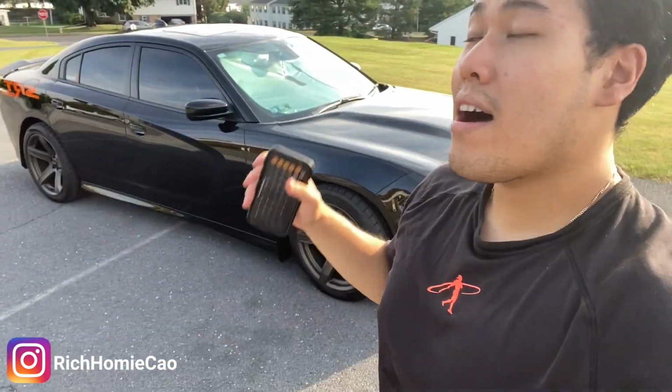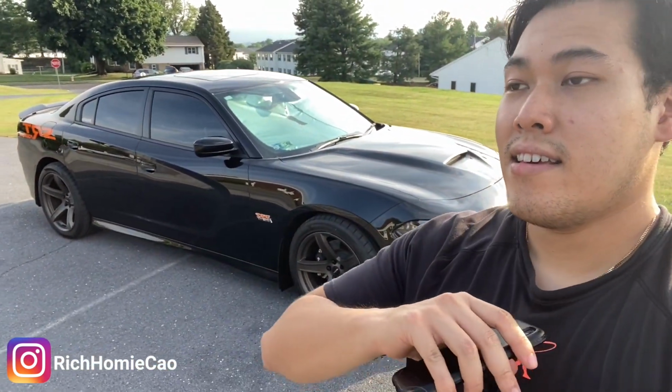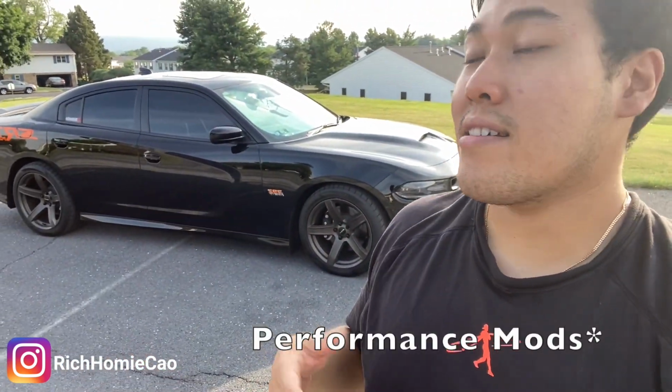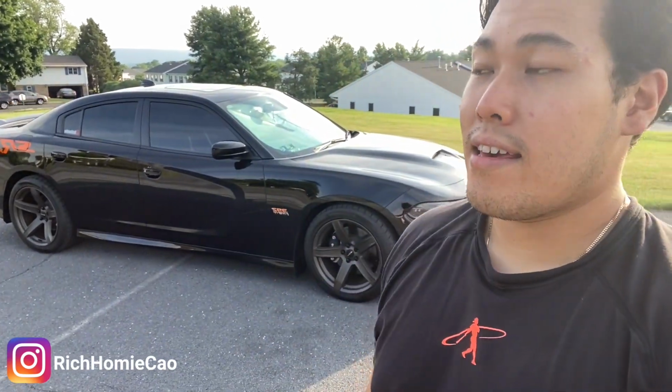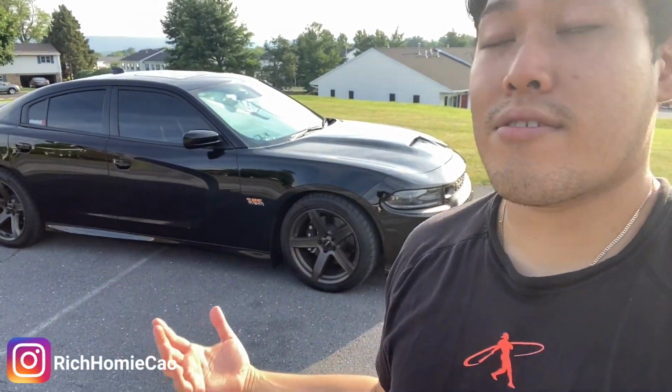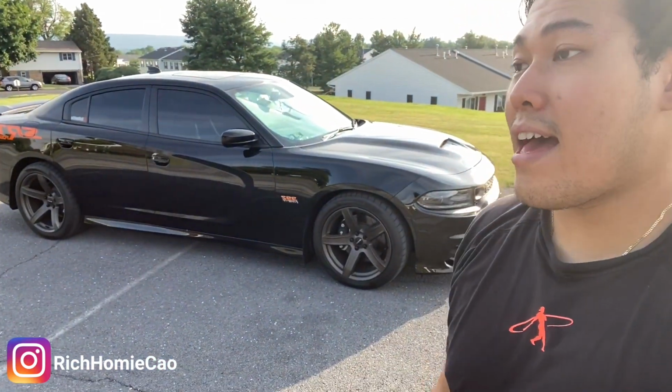All right, so that was all the mods I put on this car. And like I said, mostly cosmetic mods because I want to make my car a nice place to be inside and look at. And this car is definitely fast enough where I don't have the need to put on all these mods, but that's coming soon. And let me know what the first performance mods I should do are. I really want to purchase the Borla Attack exhaust, so let me know what y'all think about that.